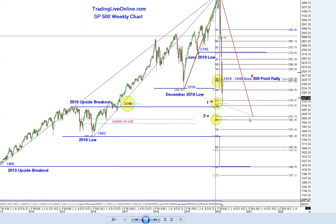So if the price comes back down to these levels here before we make a measurable move to the upside, then I want to be looking at these areas for signs of support.